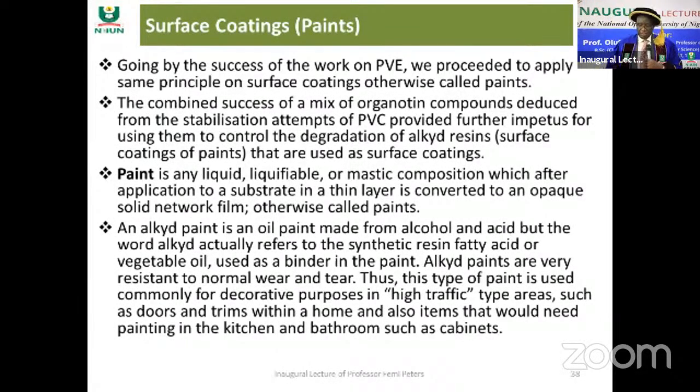Paint is any liquid, liquefiable or mastic composition which, after application to a substrate in a thin layer, is converted to an opaque solid film, otherwise called paints. An alkyd paint is an oil paint made from alcohol and acid, but the word alkyd actually refers to the synthetic resin, fatty acid or vegetable oil that is used as a binder in the paint.